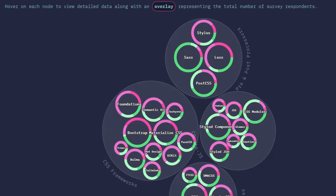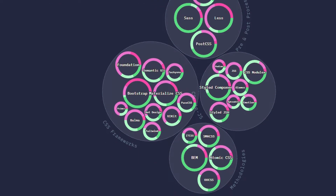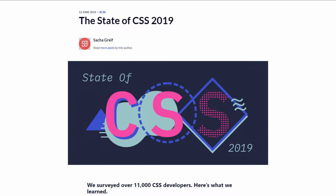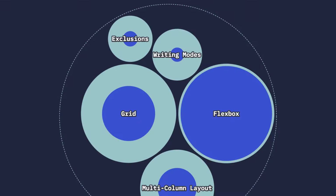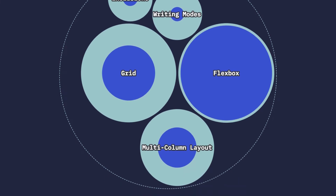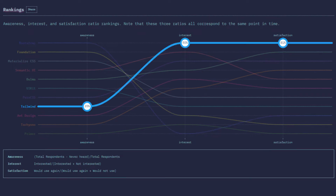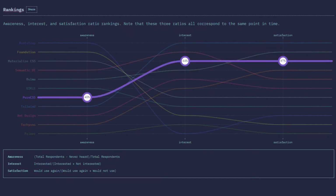Sacha does a really in-depth analysis of the results on the official site, and the interactive diagrams are a joy to explore. But she is also presenting a few highlights in an article published on freecodecamp.org. Flexbox is the current leader in creating layouts, with Grid coming strong from behind. Everyone knows about Bootstrap, but most developers are not interested in it anymore and have moved to greener pastures, like Tailwind, Bulma, or Pure CSS, which also hold the top 3 spots in the satisfaction category.